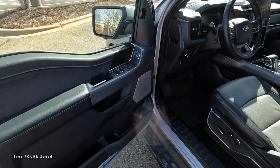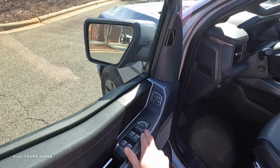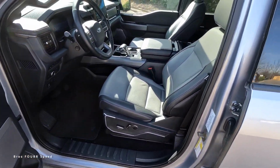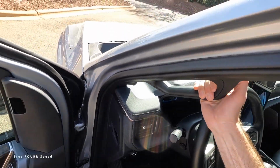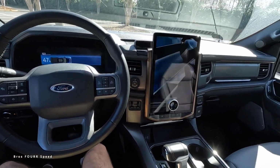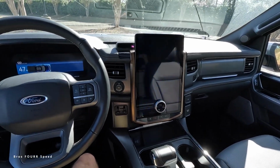Now up front, door panels just like the rear. However, there's all the window adjustments. The side mirrors are power folding, and this gets a set of memory seating adjustments. And it's just as easy to enter these front seats, where now we can look at that graphic for the infotainment system, which is pretty cool to see.